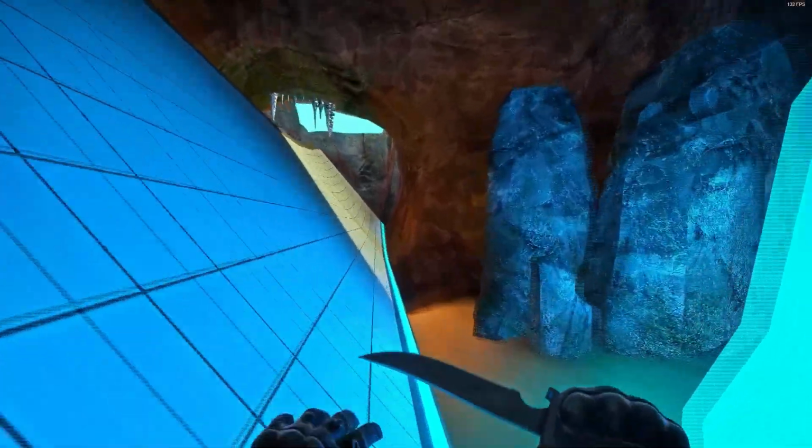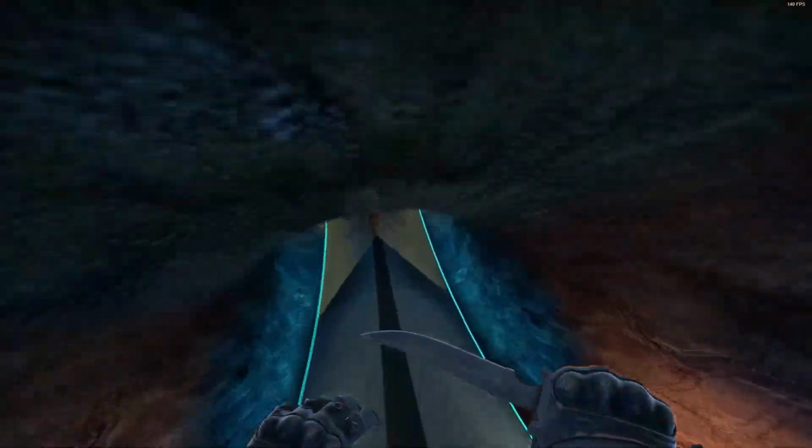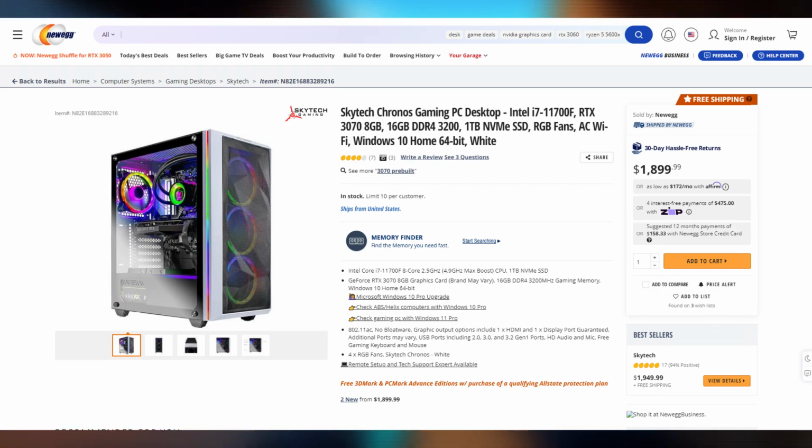But if you want balance on a gaming desktop that is not going to be the super highest end gaming desktop, you need a gaming PC that's around $2,000, which is expensive, don't get me wrong, but there are way more expensive gaming PCs nowadays considering the market.